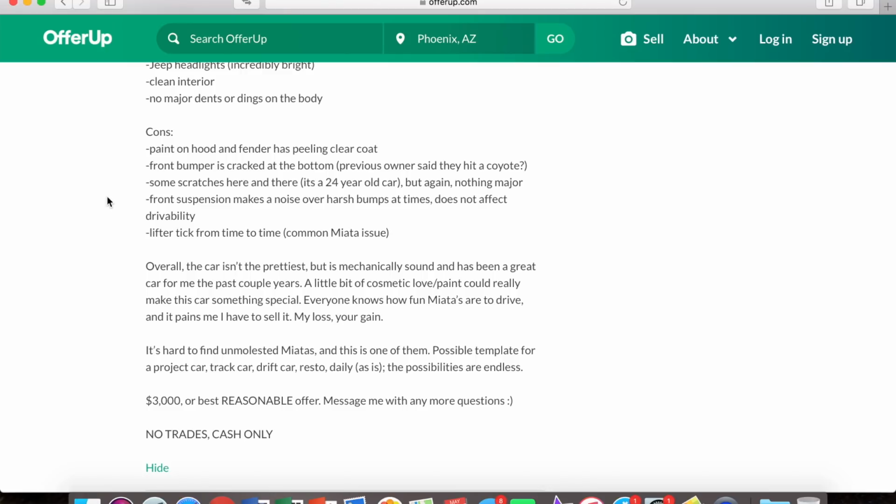So I throw in there again at the end that it's hard to find unmolested Miatas, and this is pretty much one of them, and that it can be a possible template for a project car, a track car, drift car, resto, daily, whatever you want to do to this car. That's a great thing about Miatas that I've talked about before. You can do anything with them. So I figured I'd throw that in there, and I figured that people reading the ad would look at the car and see, oh yeah, I want to do that to it, and maybe give them some ideas and make them want to buy it.